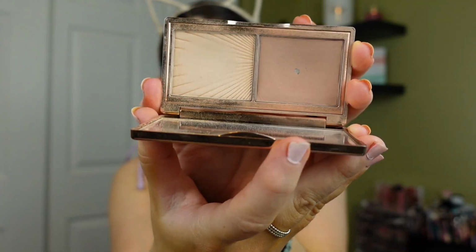Now I am going to go in with a powder bronzer. You don't really have to do this, but for me, since I am trying to really bring everything back together, I do like to go in with the Charlotte Tilbury Bronze and Glow Palette. I have the mini and I just hit pan on the bronzer this week.